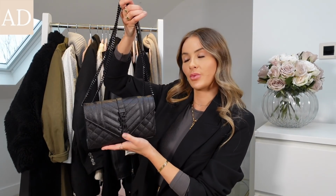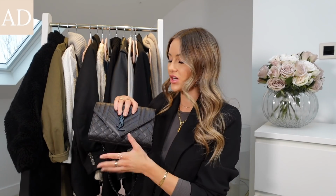You could just double the chain up like this, so it's a shorter strap, or you can tuck the chain inside and make it a little clutch bag. So I feel like this covers all of my needs, and yeah, I absolutely adore it. I think between the Jimmy Choo boots and this beautiful handbag, I have filled a little hole in my wardrobe that needed to be filled.